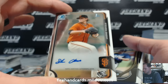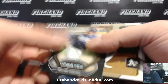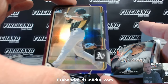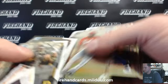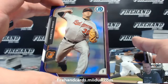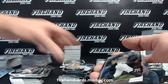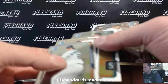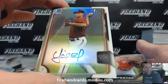For the Giants, Steven Okert. Hidekazu Nakazawa with the Giants. Purple, Matt Chapman, Oakland Athletics to 250. Bryce Harper, die cut. Chris Tillman for the Orioles to 250, purple. Refractor auto, Yoan Lopez for the Diamondbacks, $4.99.